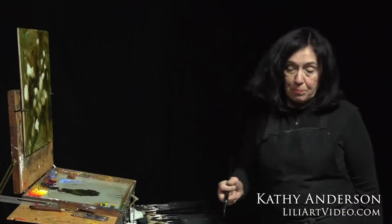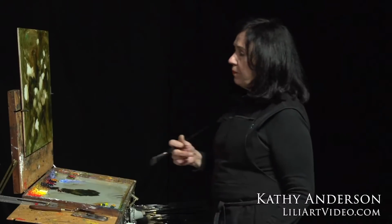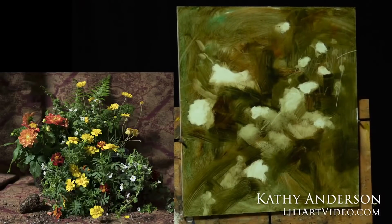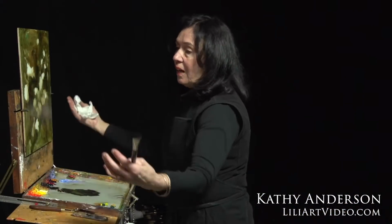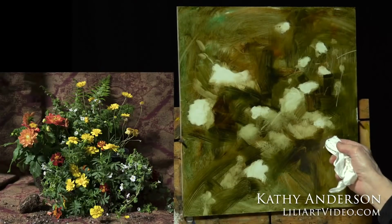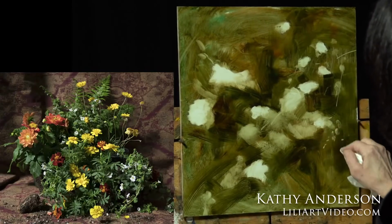Okay, I feel like that's a pretty nice, strong design. Maybe a couple of things going out. See, of course, there are things in my head that you're not seeing. Okay. I feel like it goes out. I feel like it wants to do that. So there'll probably be some of the white flowers in here. I might pull them out a little bit.